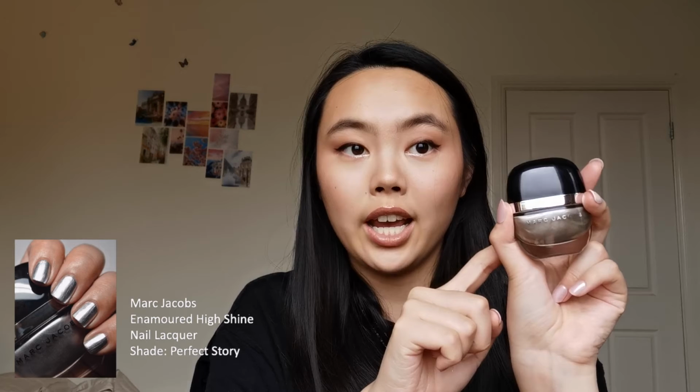This is the Enamored High Shine Nail Lacquer in the shade Perfect Storm. I think this was a part of their runway collection. This came with another pink shade, but this shade is just incredible and stood out to me. It is so unique. It is like a rusty iron. It's grey silver, but it also has a hint of that green and bronze color to it. It is just so incredible. I love the shade of it, and also it's really easy to apply and doesn't chip that easily.